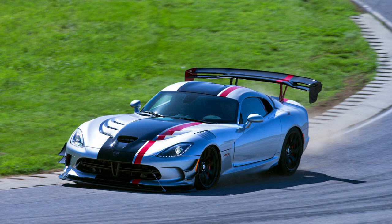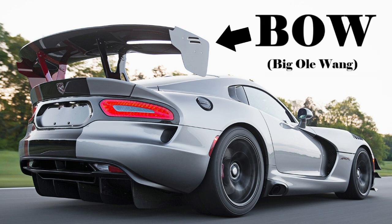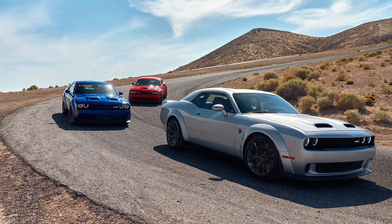The ACR title was most famously used on the top trim Viper years ago. This Challenger ACR was going to share a lot of the same types of parts with the Viper, like the front splitter and that big ol' wing. In a way, it was going to be a send-off for the current generation, which has been around since 2008 and is going to be replaced in 2023.